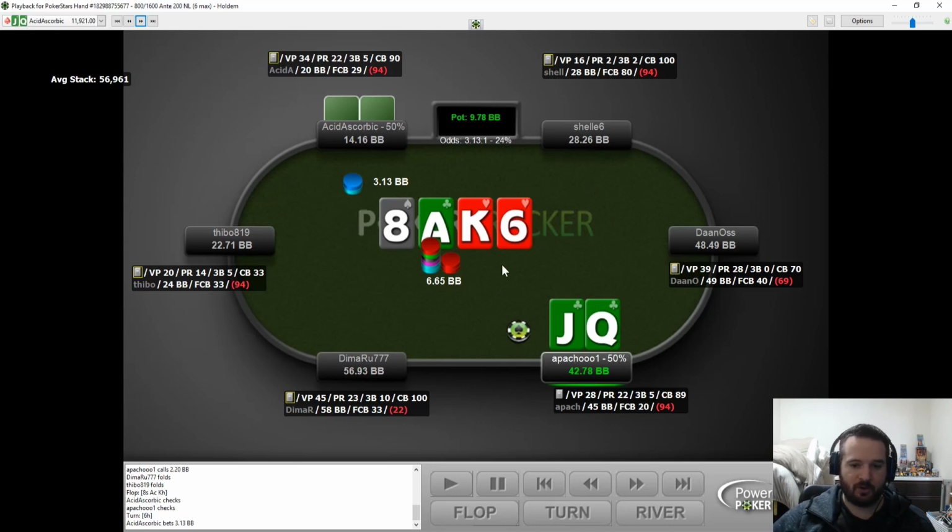5 outs, if we just use the rule of 2 and 4, 5 times 2 means we have about 10% equity going to the river, which means that we need to be getting 9 to 1 odds in order to make the call. So you can see here we're getting 3 to 1 odds, because there's this bet and then these 2 bets here. So we have to call 1 bet to get 1, 2, 3 bets. That means that we need 9 times this bet size. And there's already 3 there, so it means that we need 6 more of these bets. 3 times 6 is 18, which means that he doesn't have enough money left behind for us to actually profitably call here, if we're guessing that we have about 5 outs on average.